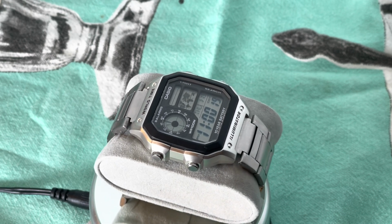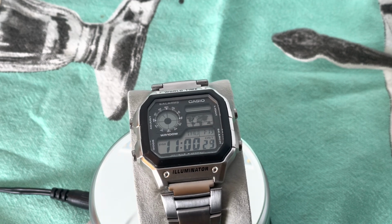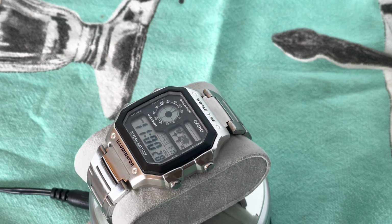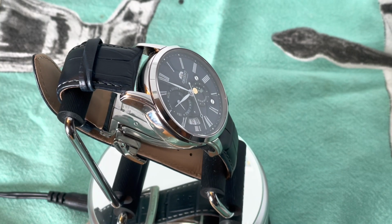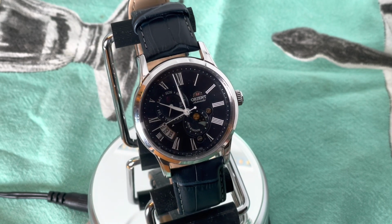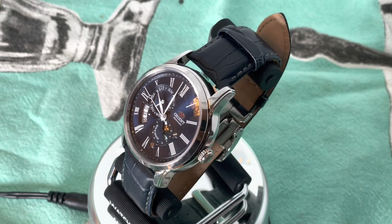Next up, and another one from last year, the AE1200 Casio World Time with the steel bracelet and the not steel case. Another one from last year and one that's never ever going anywhere. The watch I wore on my wedding day. It is the Orient Sun and Moon V3 in blue.